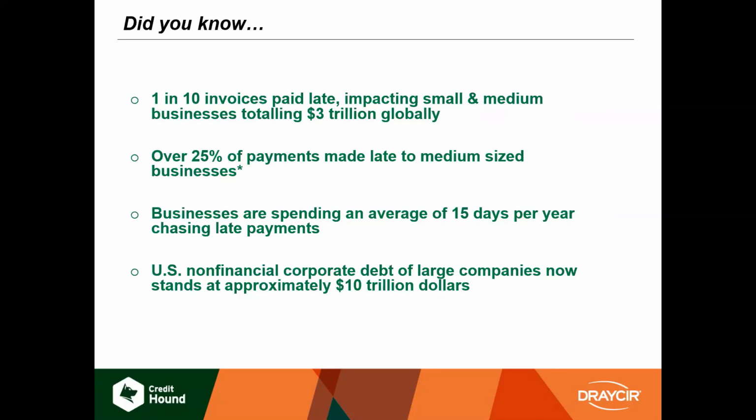Now, whether you have a person that's doing this as a full-time job role, credit control collections, that is, or whether you've got someone part-time or who just does it as part of one of their many tasks.